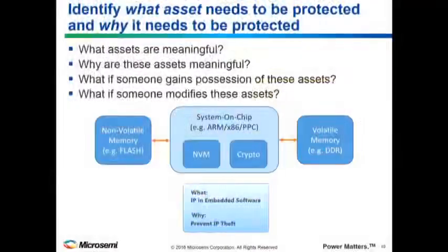So let's look at a very simple and straightforward example. If we have a system on a chip that we're trying to protect, and it's got non-volatile memory sitting out there, it's got a crypto engine, it's got volatile memory sitting external to the system. For this example, let's just determine that we want to protect the intellectual property that's in the embedded software. We've got a special algorithm. It's a gaming algorithm, and we don't want Rockstar to get access to that particular algorithm. So we're going to protect that.